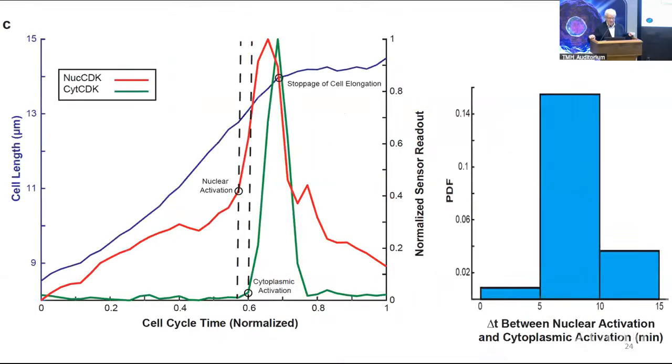If we now look at that sensor and also the cytoplasmic activity in the same cell, and we can do that by making the sensors different colors, what you see there is that the nuclear CDK goes up about 10 minutes before the cytoplasmic one, which is in green. You can see it does exactly what we saw before, it gradually creeps up. We've actually been conservative. You could say it goes up a bit earlier in actual fact, but I wanted to be conservative on it. So that strongly suggested that CDK activity was indeed going up in the nucleus first.